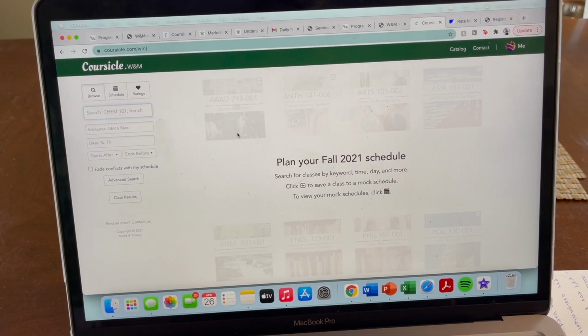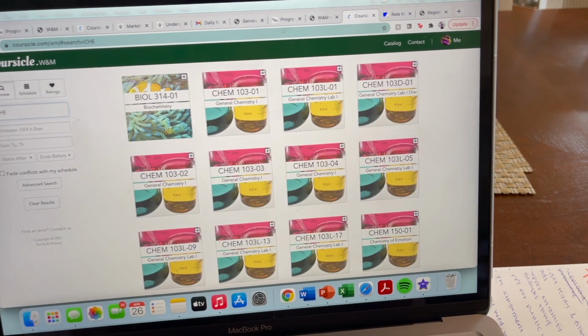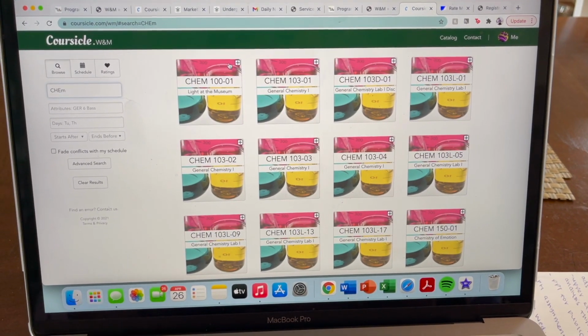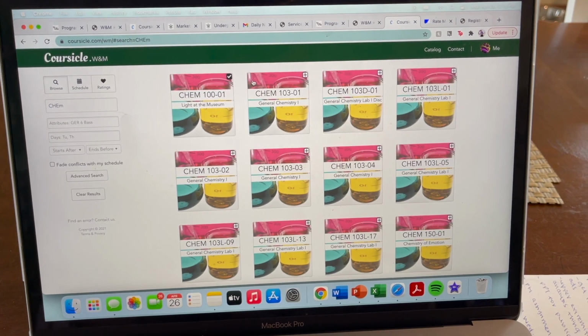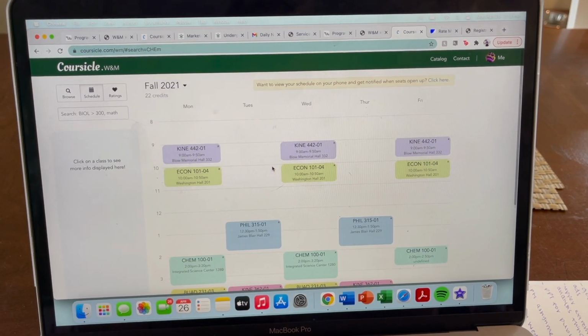So you're gonna create a schedule here. So whatever classes you think you wanna take, you're gonna type in, you can either search Chem, or you can search Chemistry, or you can just search the CRN, and that's gonna come up with which classes are available, and it's going to block off a time Monday through Friday when your classes are. This way you can see a visual of what your schedule will look like and if any of your classes are overlapping. Let me tell you guys, overlap happens all the time. It will mess you up at times. You have to completely switch, take a different section, whatever. It does happen. So Coursicle, 100% you guys need to have this open.